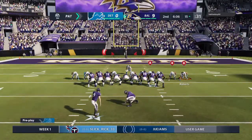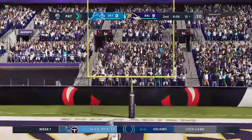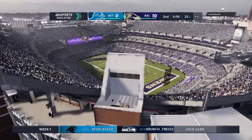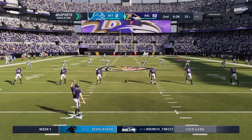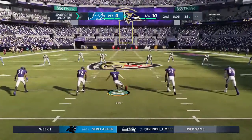Yeah, could you feel the exhale? Because they were already thinking ahead, as all the good coaching staffs do. Anticipating, will we have to make the call? They already had it lined up. Never even got to it. Tucker able to connect on the extra point, and the lead grows to 10-0.